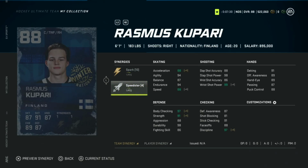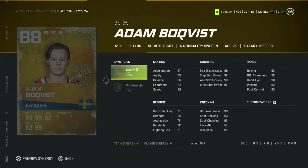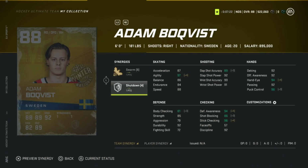He will be expensive, though. And lastly, we've got the 88 Adam BOQVIST with Swarm and Shutdown. Honestly, Shutdown's not really one you're going to look to activate, but he does have 88 speed, 87 agility, and with right-handers being so available, the fact that he's only got 78 body checking is pretty tough, just because of all the high-end right-handed defensemen that are available.